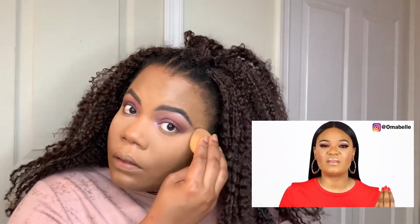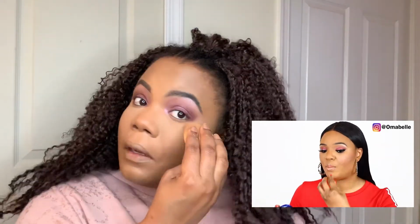I recently stopped using highlights, and as much as I love highlighters, I've always noticed that whenever I use a highlight, because I have very severe problematic skin, highlights always emphasize my problem areas, especially on my cheek. I'm going to highlight pores and everything. So I just stopped using highlights.